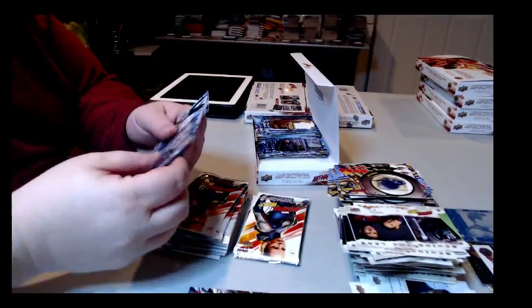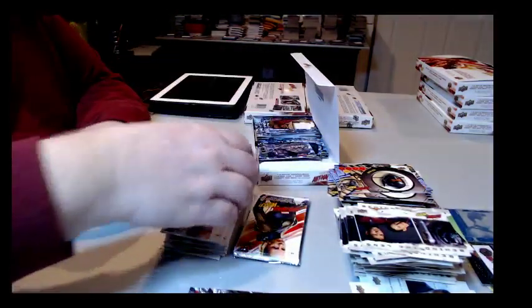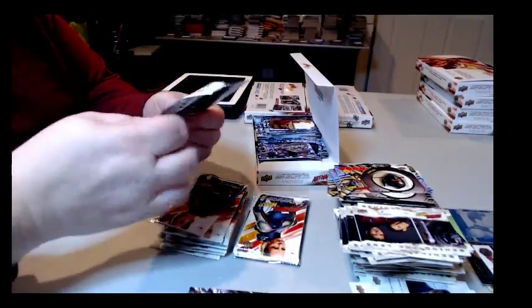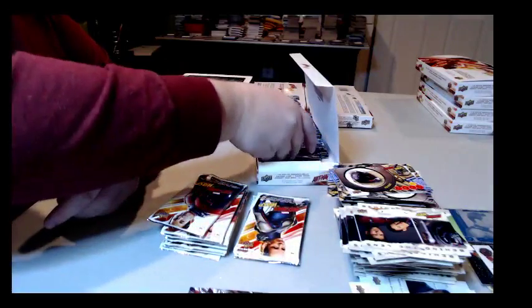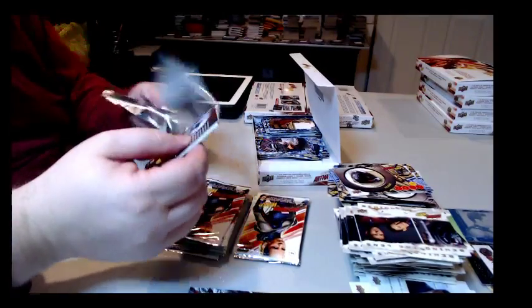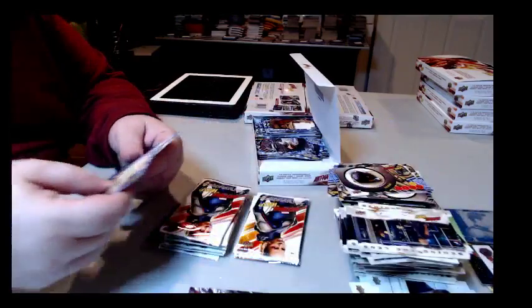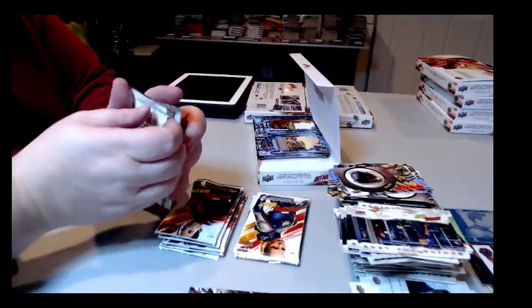It's weird, these packs, the fold got sealed in the opposite direction, so now every time I go to open a pack, it's throwing me off a little bit. You know what else would have been neat if they did minis of the inserts too.